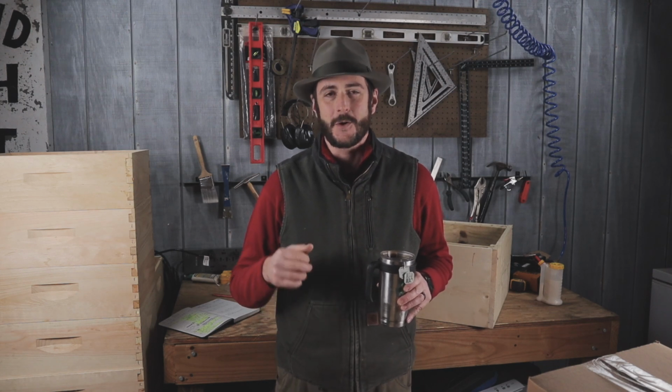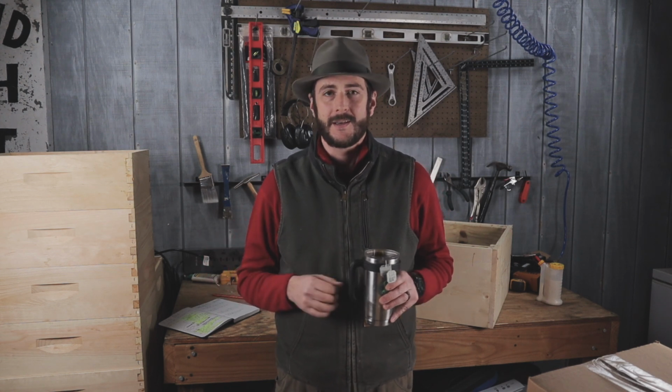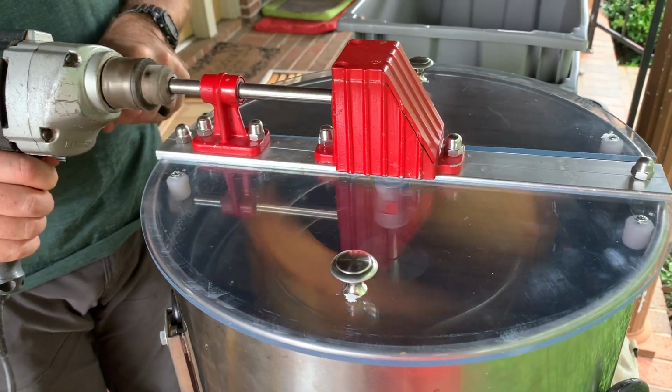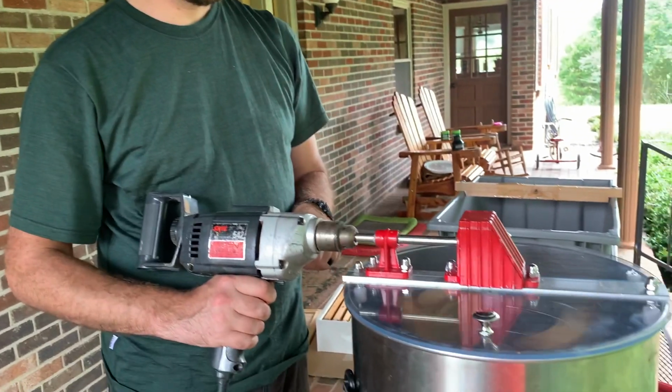I did that with a 2-frame hand crank tangential extractor. So for each 2 frames, I had 2 extraction cycles because you have to turn them in between. I was able to make that bearable because I took the hand crank handle off and chucked a big corded drill onto it and basically ran it with a motor. But that extractor is not scalable for the amount of hives that I want to have with my time constraints.